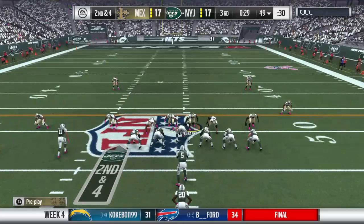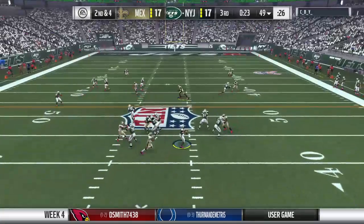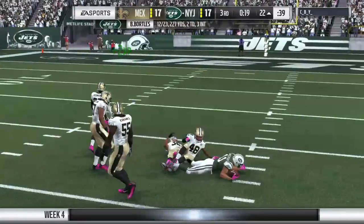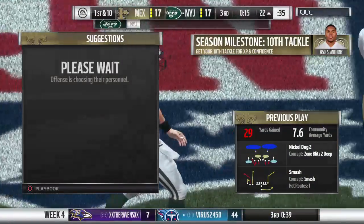They'll come out in the pistol. Now they'll throw it. Bortles. And Anderson's got it. And he's brought down after a good gain. He got 29 yards that time.